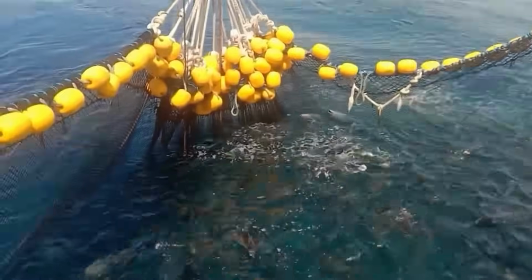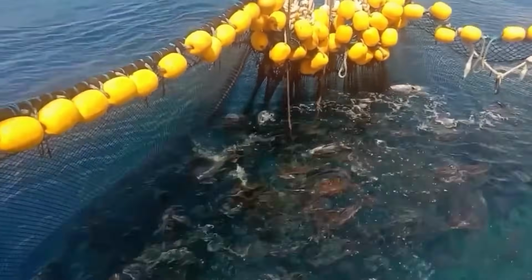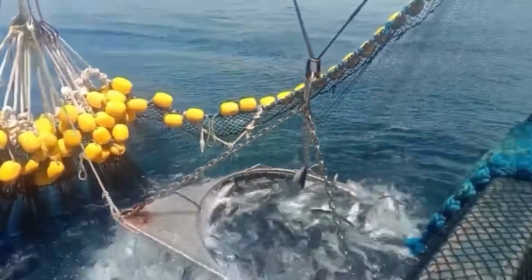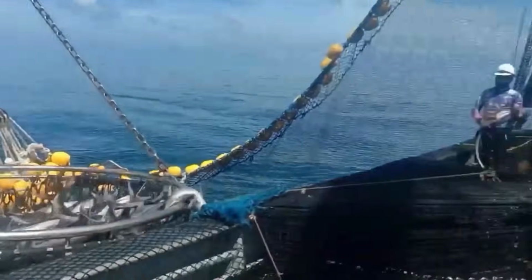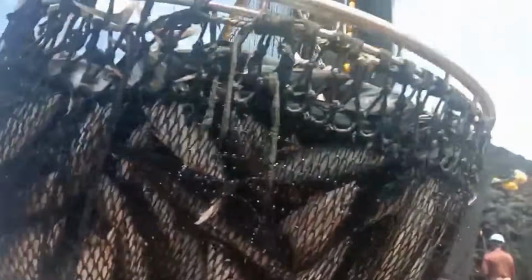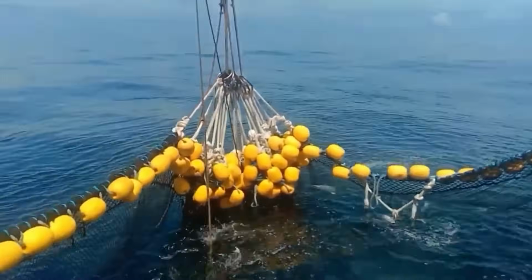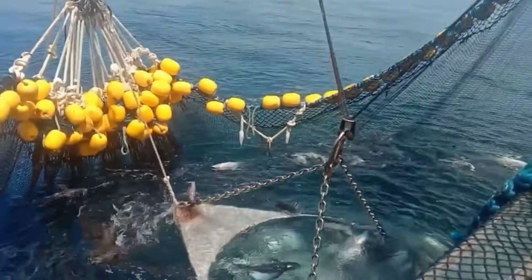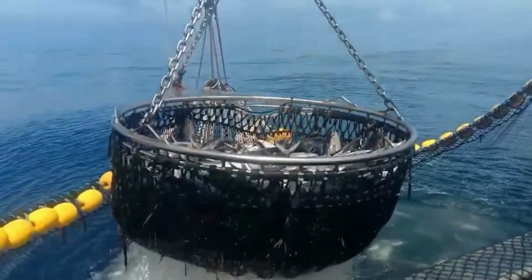On board, every process is strictly monitored by a system of sensors and surveillance cameras. A central computer records data on each catch: catch location, fuel consumption, electricity consumption, net depth, current speed, and even sea weather. This not only helps optimize fishing efficiency but also serves the purpose of tracing the origin of the product later, ensuring the sustainability standards that the international market is increasingly demanding.